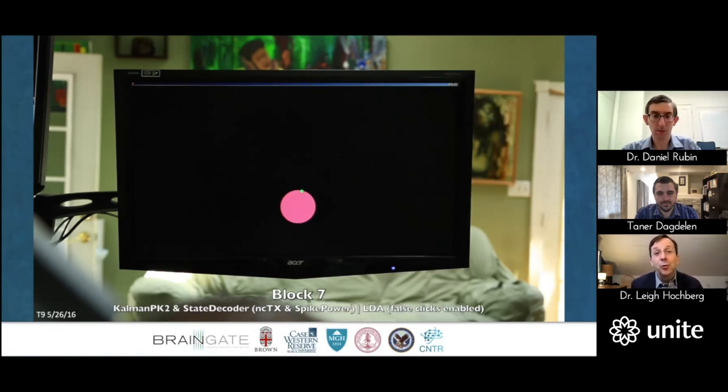the control of the computer cursor has substantially improved since then, which is the result of the ongoing research to improve that black box, to improve the math, to improve the decoding ability of signals from the nervous system, from the brain being used to control an external device. So smoother, faster, more accurate.